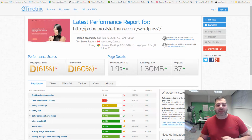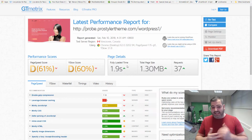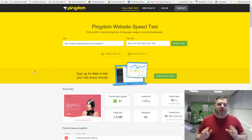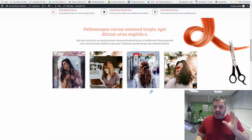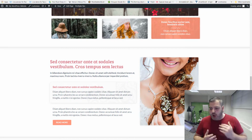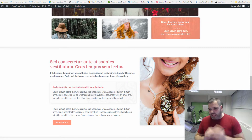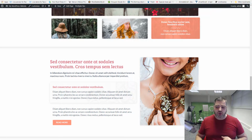1.9 seconds on GTmetrix. Now the thing with GTmetrix is it's very difficult to get the same reading again and again. Pingdom is a far more reliable test for testing your speed. So as you can see, we've got it down to 1.37 seconds to 2 seconds without even using a caching plugin, and that's on a very intensive image heavy page. So this plugin is incredible for getting in there, fixing your site, speeding it up, optimizing your database, optimizing your images, putting the lazy load and speeding it up. You throw a cache plugin in and you're going to be pinging super quick.